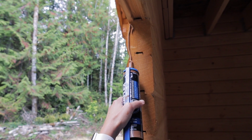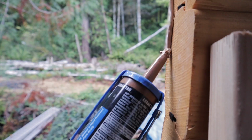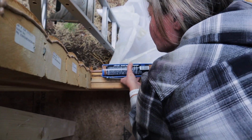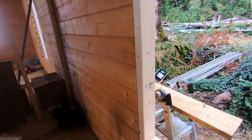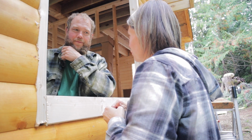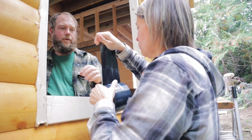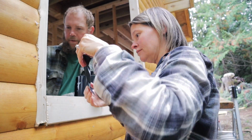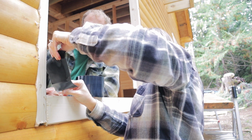You match the curve of the wall too, or? That's what I was doing, and that's what it looked like they did. Do you think I should make it a little shorter piece than I did last time? I don't think you need to make it shorter. I think you just need to do better. Do better, yeah. Okay, so like, more like there.